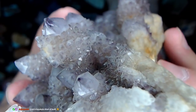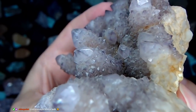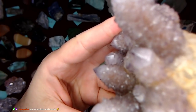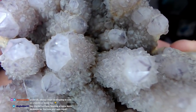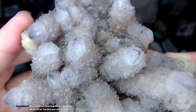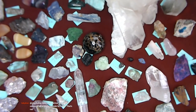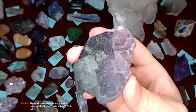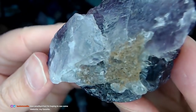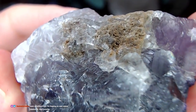Amethyst crystals. There's a whole bunch of different crystals here, so we're gonna take a look at some of these. Let's take one last close-up view of this. Take a look at this one. We got a fair bit of fluorite. This is fluorite. It's got some mineralization of something on there.